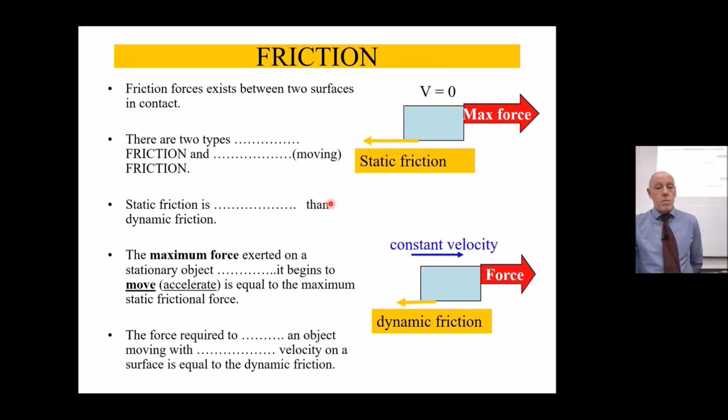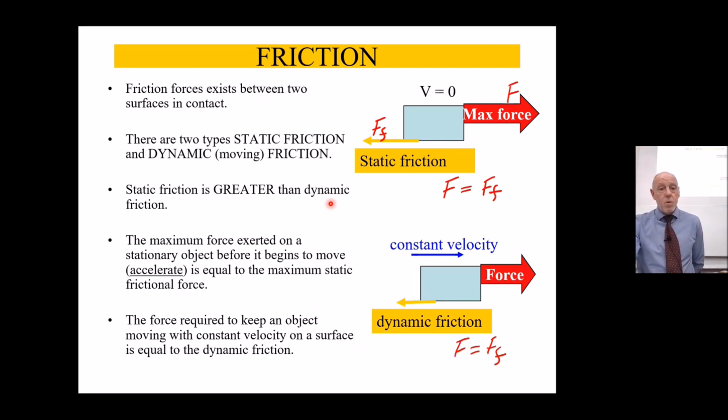All right, so now we've discussed friction. We said there's basically two types: static friction and kinetic friction. Kinetic friction is when it's moving with constant velocity. Static is when it's standing still. In either case, you get the friction by the maximum force. In static friction, it's the maximum force before it starts moving. In kinetic friction, it's the force required to keep it moving with a constant velocity. There's nothing new on that page. We've done that all already.